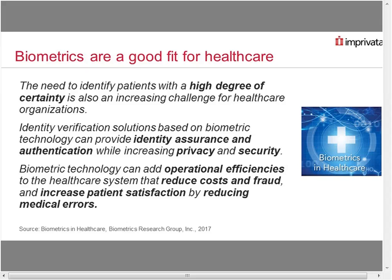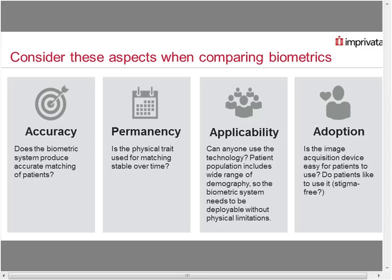So there are some considerations when thinking about whether to use biometrics, and what type of biometrics to use. Some of the considerations are shown here. Starting from the left, we start with accuracy. So the system, whatever you choose, must be able to accurately match patients with very few to no false positives. Permanency is another important aspect, and that means, is this a physical trait of a patient that is stable over time? Will you consistently be able to identify the patient using this trait?